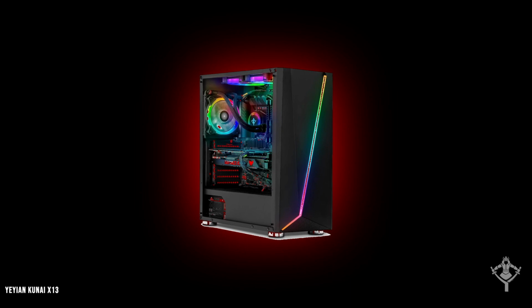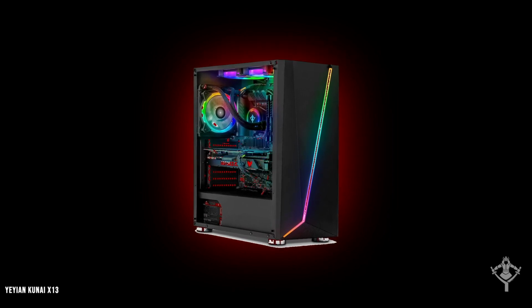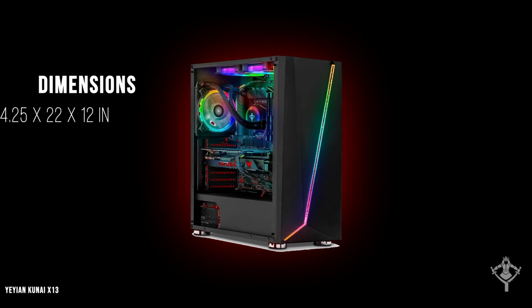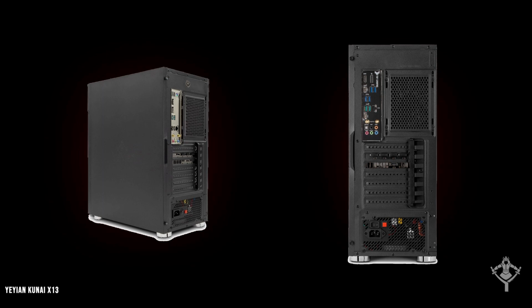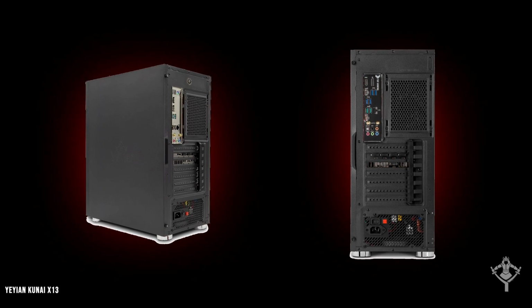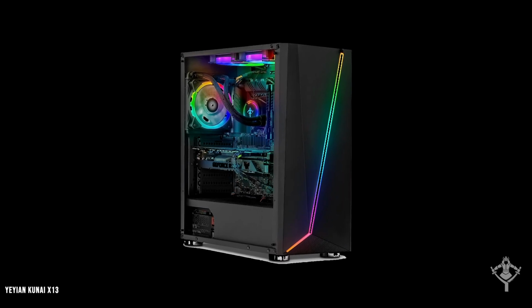The only gripe we have with this PC, in terms of quality, is the chassis. It's made in-house by YEYIAN, and it's not terrible, but it's on the smaller side, which makes the build feel a bit cramped. Plus, there's a lot of plastic used, which may potentially hinder the lifespan and durability of the PC. Cooling-wise, we found no issues.